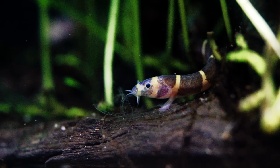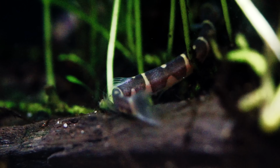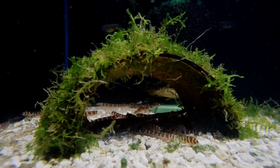They tend to just survive. They don't get attacked by other fish, really. They do well in planted tanks. They do well in non-planted tanks. They stick down to the bottom. 10 years later, you're probably still going to have Coolie Loaches in your tank, so long as it didn't have a major disaster. So the value on them is very, very good. They add that totally unique, different style of fish.